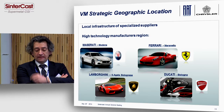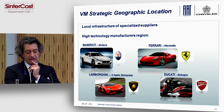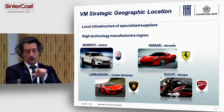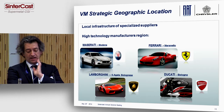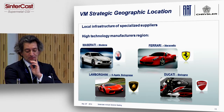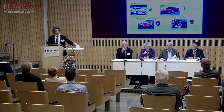VM Motori in Italy is located in Emilia-Romagna, and 30 kilometers from VM Motori you can find all these companies. So Maserati, Ferrari, Lamborghini, I don't even have to tell you who they are, as well as Ducati, but also CNH. Case New Holland is part of the group, and it's also in that region. So a very specialized area, very keen on motors.